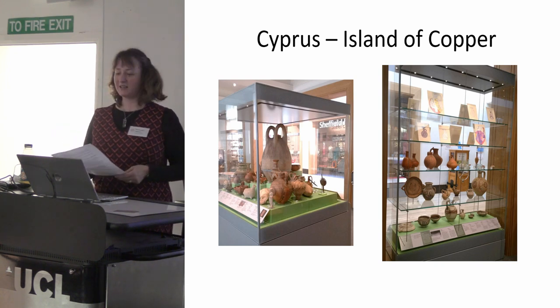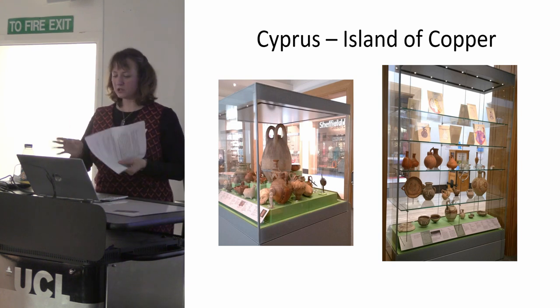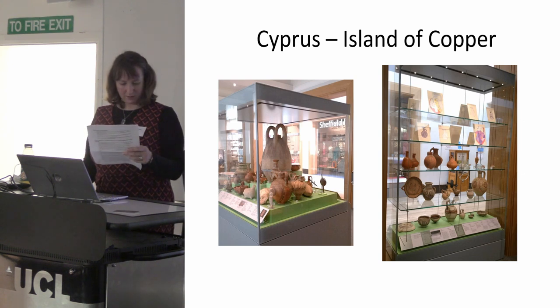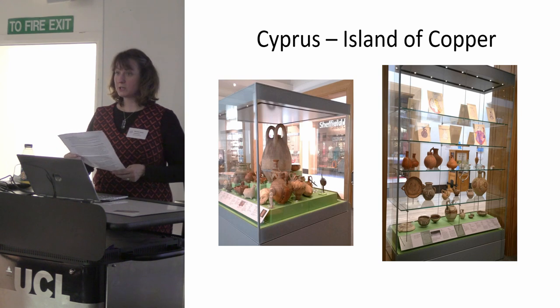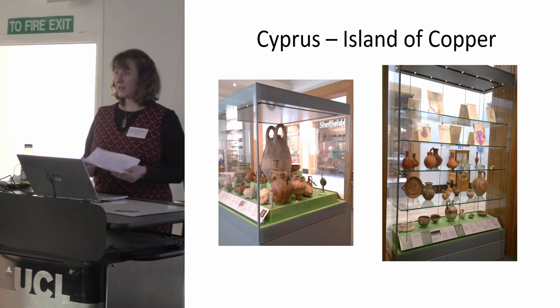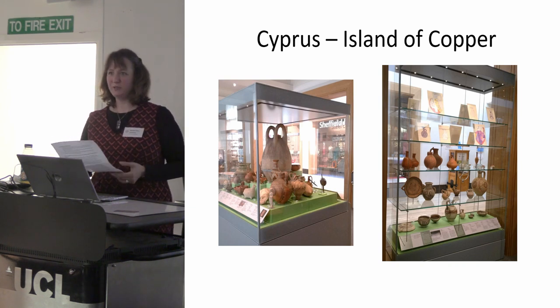So the exhibition's called Cyprus Island of Copper, and it's these two cases that you can see here. During preparation for the exhibition, I made quite a lot of use of the British Museum's online research catalogue and the Cyprus Gallery at the British Museum. And it was quite an interesting experience writing interpretation when it feels like you're only one step ahead of the public in your knowledge of the subject.